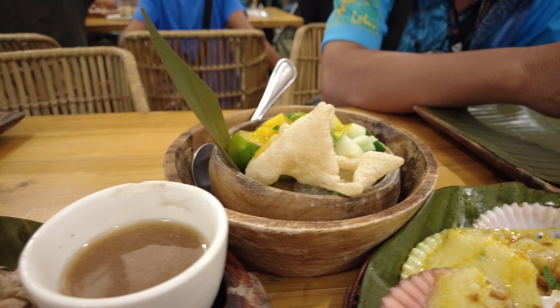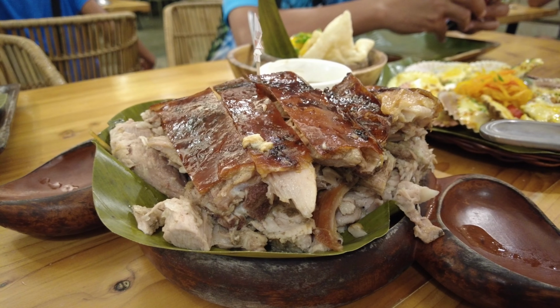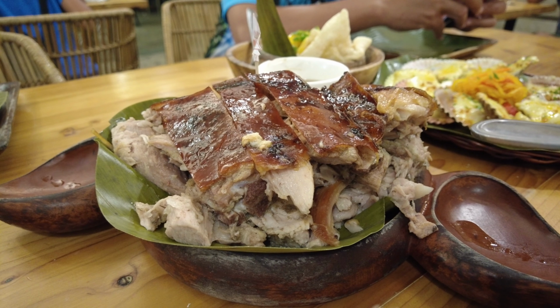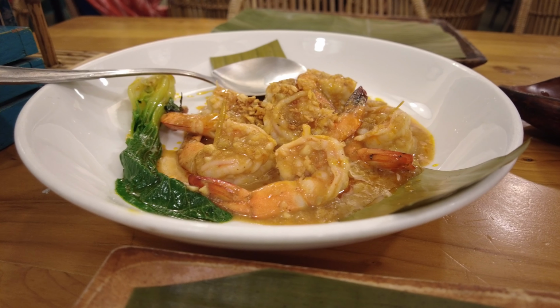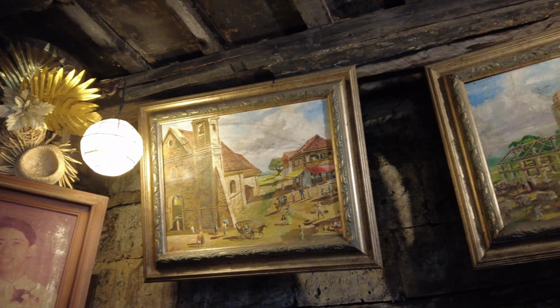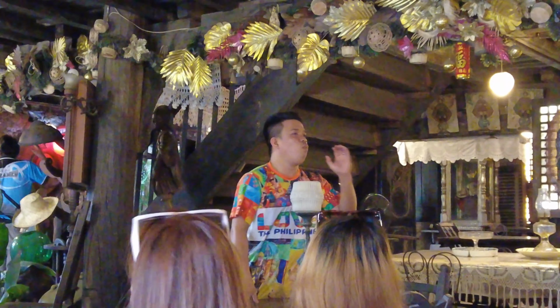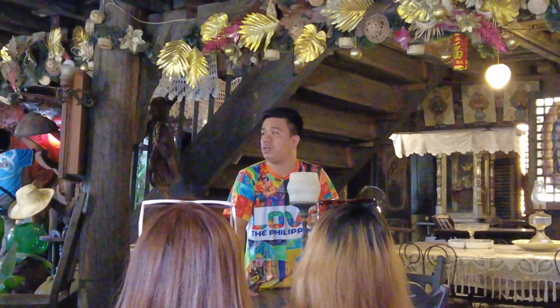Ito nga pala yung in-order namin. May scallops na sobrang cheesy, itong must-try na special car lechon na masarap kahit walang sauce, and yung paborito kong hipon. After lunch, we went to Yap San Diego Ancestral House, one of the oldest houses in the Philippines and is said to be the first Chinese house built outside of China.